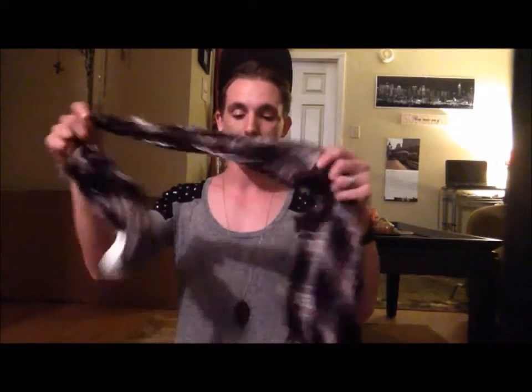Moving on to clothes, I have one piece of clothing and then shoes, okay? I have this scarf. I have not worn it yet. I'm waiting for it to get colder. I bought this at Forever 21, and it's a nice plaid scarf. It looks like this. It's a big scarf.